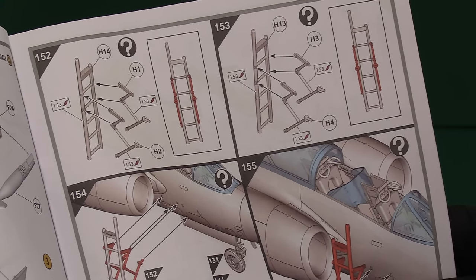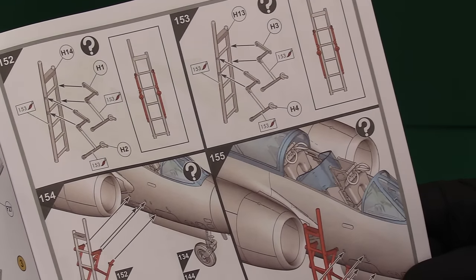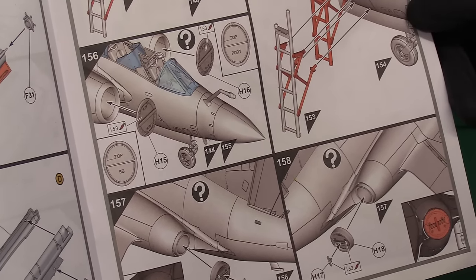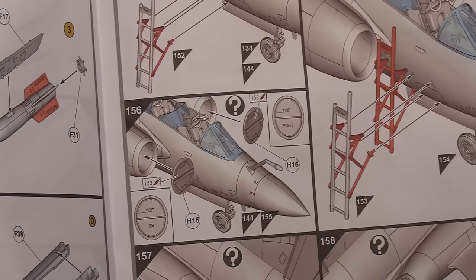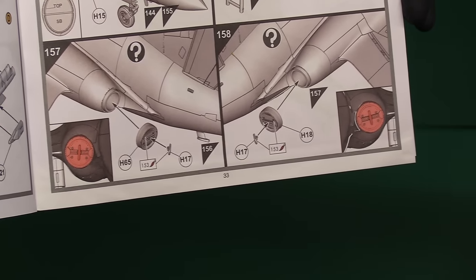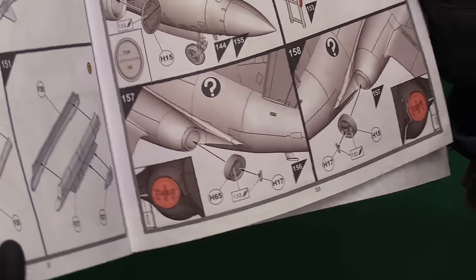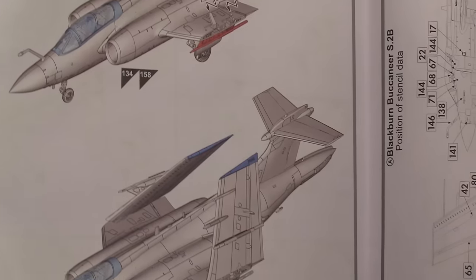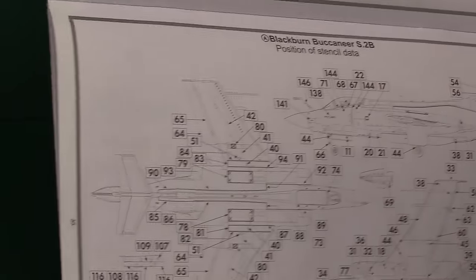Then we've got our ladders, which look really good. I've got to say, they look really cool, don't they? Yeah, they look quite intricate, and they clip into the actual side of the body as well. Then you've got your FOD covers, which I'm really pleased to see included in the kit. Those look excellent, something that most manufacturers should do, I think, on these jets. And then you've got the option, if you're having folded wings, that you fold them up and pop them in. There we go.